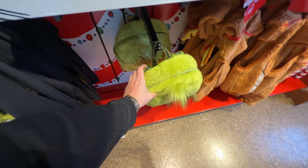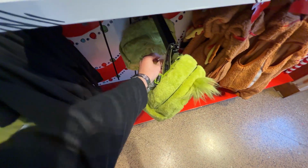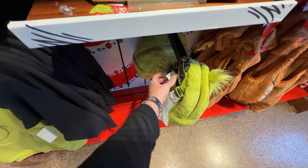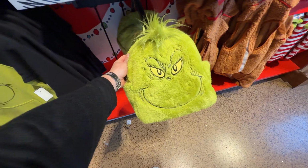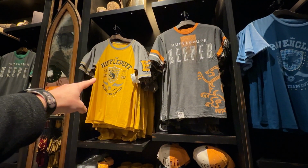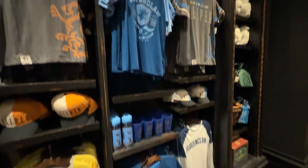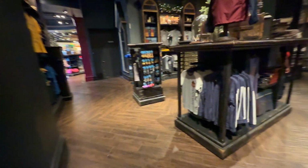Look at this. This is a pretty intense backpack for, it's probably like 90 bucks. Oh no, it's $65. There you go. Of course, you still got all the Harry Potter stuff. I'm a Hufflepuff, by the way.